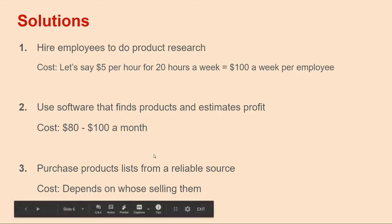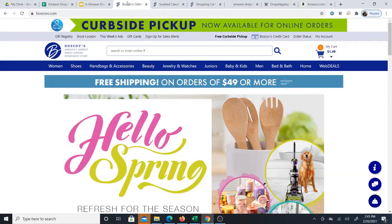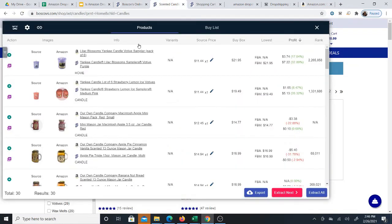Now, what I'm going to do in this video is I would like to actually show an example supplier, as well as the software that I can use to find a profitable product from the supplier. So here's a supplier, Boscov's, which you may or may not have heard of, and I already scanned their page with the OA Genius extension, a Chrome extension, and there's a link in the video, by the way, if you want to sign up for the free trial.